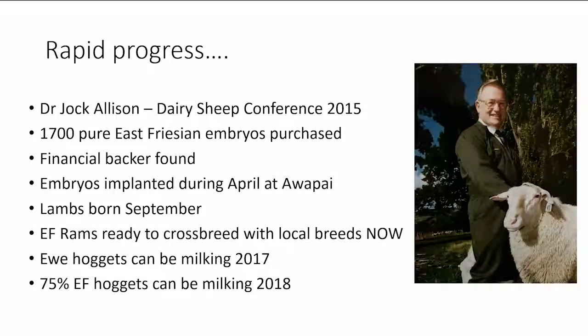We had the embryos implanted by our old friend John Hepburn and Co from Animal Breeding Services, and within a matter of weeks, the lambs are born in September and they're running around on our farm right now. And in fact, some of them are out working. There's a few being dispatched around the countryside, different parts of the North Island, and they're going to be busy boys over the next few weeks. Their offspring, and there could be thousands of them, can be milking next year as hoggets. Their offspring, which could be 75% dairy genetics, could be milking the following year.